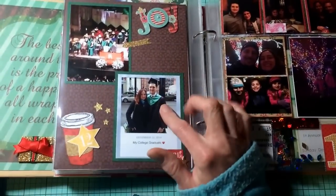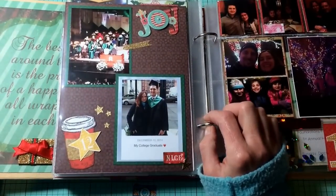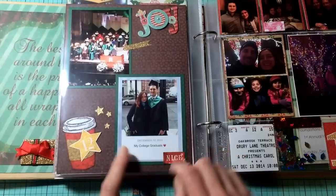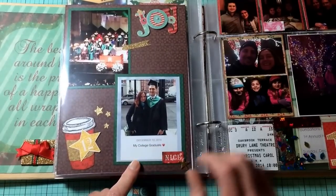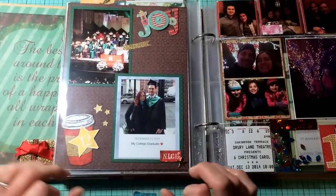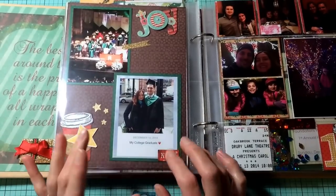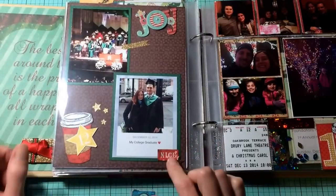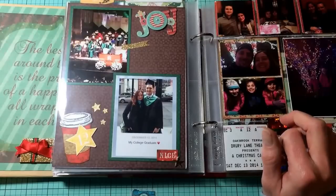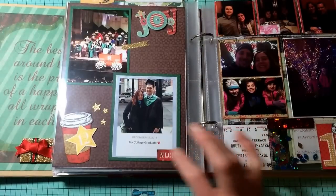And here it is on the 12th. My son graduated that day. And I used that Collect app again, and I just put my college graduate. And the funniest thing is I used one of these nice stickers. It's supposed to be like naughty or nice, but this actually is kind of a pun because my son always likes to go nice. So we put that in there for him.